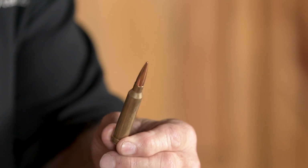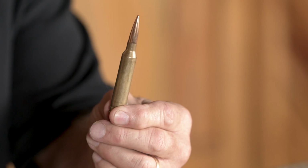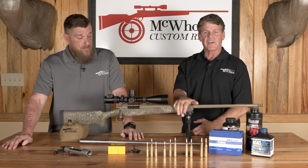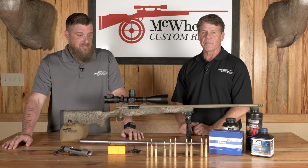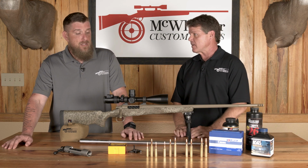Compared to a 7 Rem Mag, one of our other all-time favorites, it does it with about 8 or 10 grains less powder. So your throat's going to last longer, your barrel's going to last longer, you're going to have less recoil, and it's in a true short action, so your overall weapon length is going to be an inch shorter too. That's what I used this past season. It did great for me.